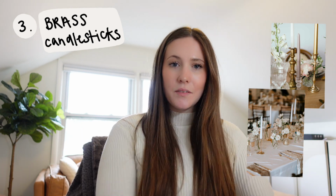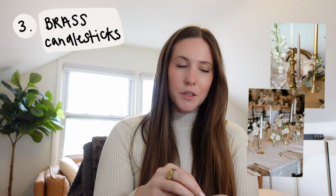But I already have glass candlestick holders and I feel like those will be the base of most of the tables, but because the tables are gonna be mostly white or ivory, I think the gold will make it a little more elevated and interesting. So I'll take you along with me and show you what I end up getting and things that have potential but I didn't get, just to show you the process. So let's go.